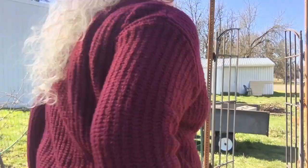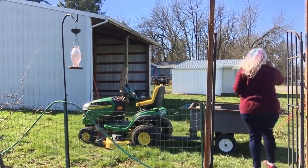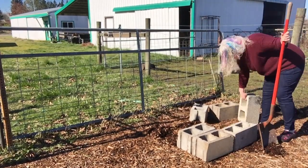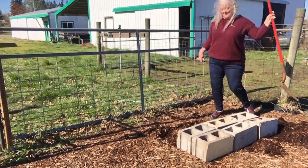So I'm going to bring the cinder blocks in, get this area set up, and then I'm going to get to cutting my grapevines into future potential. Some cinder blocks are lighter than others. Okay, I have got these cinder blocks set up. Some cinder blocks are definitely heavier than others. There are also spiders on them, but that's okay because they're supposed to be outside, so that's fine.